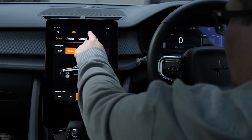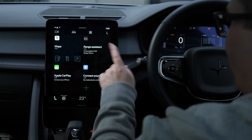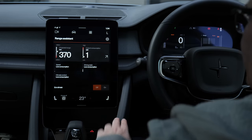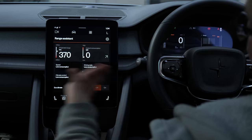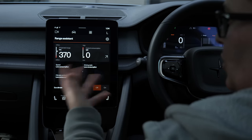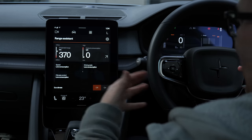And then if we go into just the normal home, one of the features that I really like here is the range assistant. So you can have this going while you're driving, and you can see how economical or not economical you're driving, and how much range you're actually going to get.